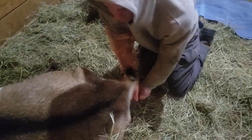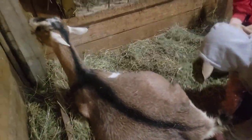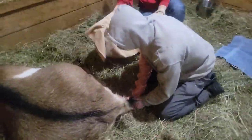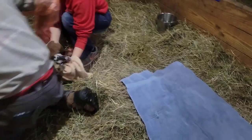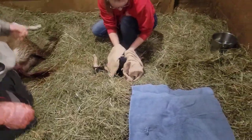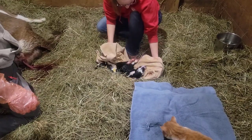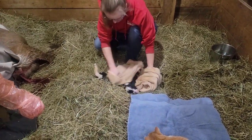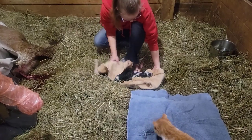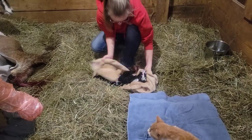Are they strong contractions, or are they just showy contractions? Showy. There's a lot of show because of this head, though. There we go. There's the baby. All right. One healthy... I don't think it's alive. Ew. Never mind. Wait. Whoa. It is. It might need some help.